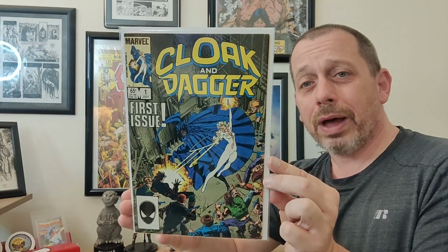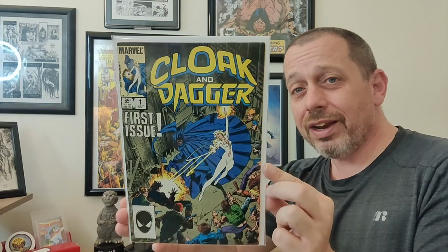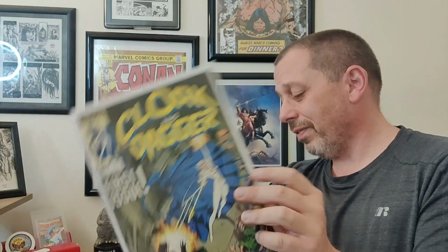Next up, another issue that I've always wanted to add to the PC. Just 2 great characters. And this is Cloak and Dagger, issue 1. Again, another $2 buy. Near mint shape. You cannot go wrong with that.